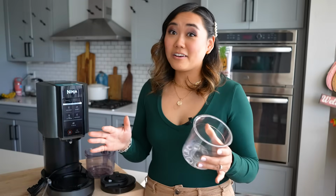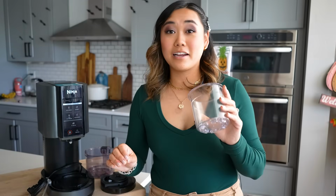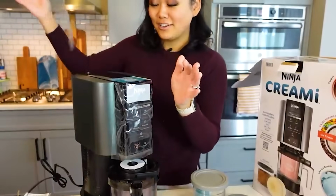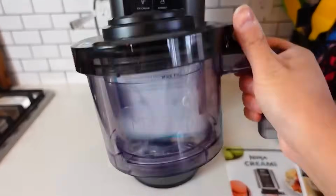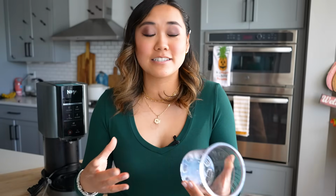With that being said, there's definitely some things that are a con to the Ninja CREAMI. So I really struggle with this one. It's that you just have to think ahead and you have to prepare. There's nothing easier than just going to the store and buying a pint of ice cream, and it's delicious and it's consistent and it's great. With the Ninja CREAMI, you have to think ahead at least 24 hours in advance, which, for the person who's super on top of it, that's no big deal.